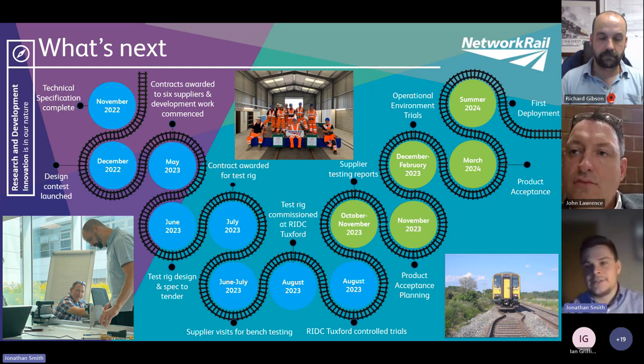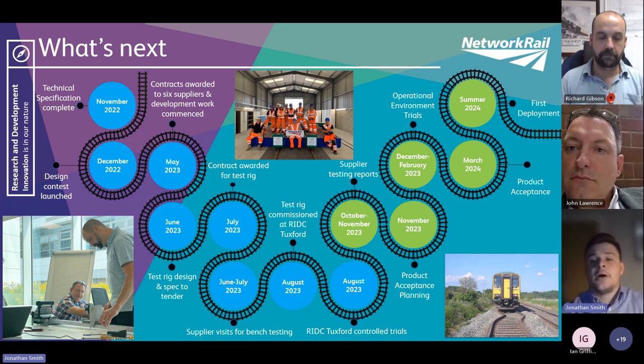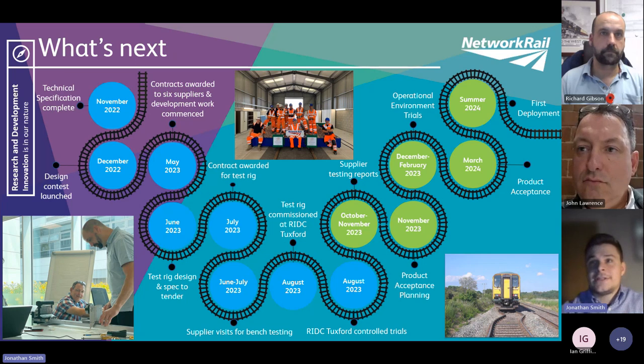Really getting that environmental testing layer into the technologies, but then also gathering the rest of our product acceptance requirements, whether that's through other lab-based testing or a return to the test rig at Tuxford, to ultimately get product acceptance by, we're aiming for March, as we would like to have some of these technologies ready for deployment in summer next year to help us manage our critical rail temperature sites, as Richard has spoken through the size of the issue we've got to manage every summer. So that's the schedule of it, where we're going next with the project.